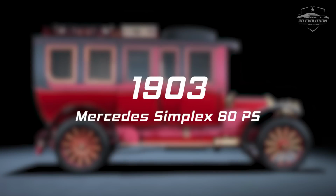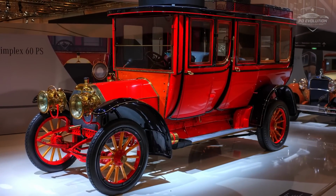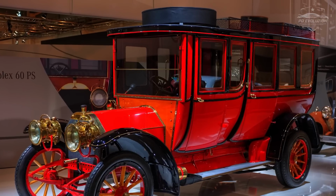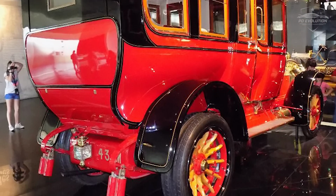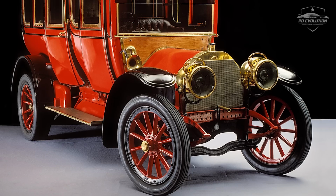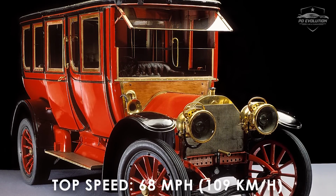(1903) Mercedes Simplex 60 PS. Presented in 1903, the Mercedes Simplex 60 PS followed the innovative footsteps of the Mercedes 35 HP, which Jellinek had started to develop at the beginning of 1900. It had a low-pressed steel chassis and a cast alloy 9.3-liter engine, giving a top speed of 68 miles per hour, or 109 kilometers an hour.